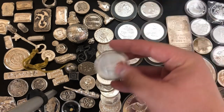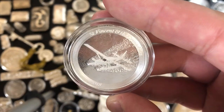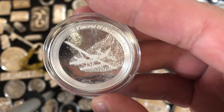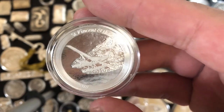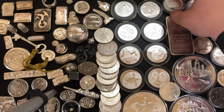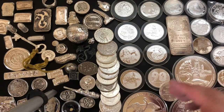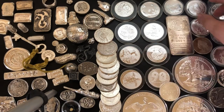This one up here, the EC8 series, I have completed. I have all of them. There's 8 different coins. This is St. Vincent and the Grenadines. Really, really cool one with the plane there. And so when you're collecting silver, I think doing series are fun. And you can also do series that never end.